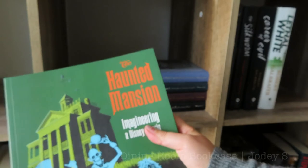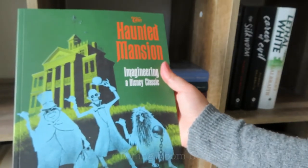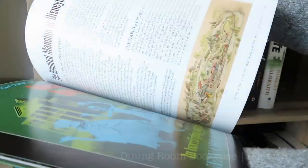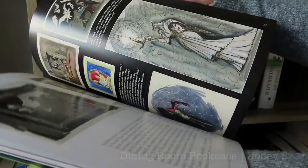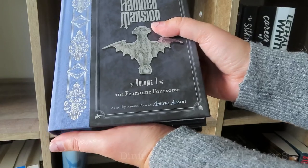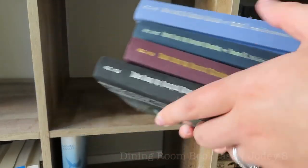First thing, I have my The Haunted Mansion Imagineering Disney classic. So this is all about the history of the Haunted Mansion, both the one in Disneyland, Walt Disney World, and even the one in Disneyland Paris. And then I have my four Tales from the Haunted Mansion novels. So we have volume 1, volume 2, volume 3, and volume 4.